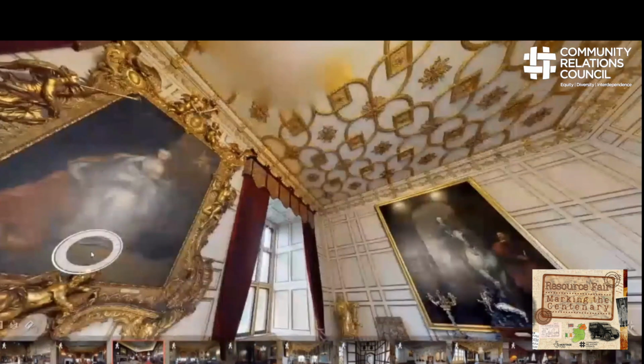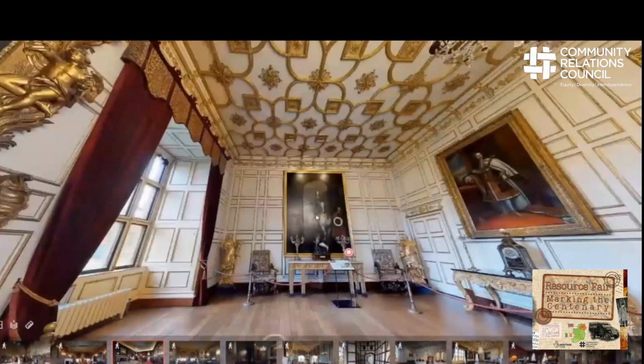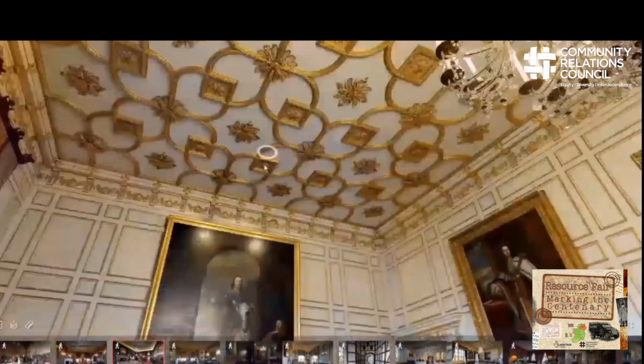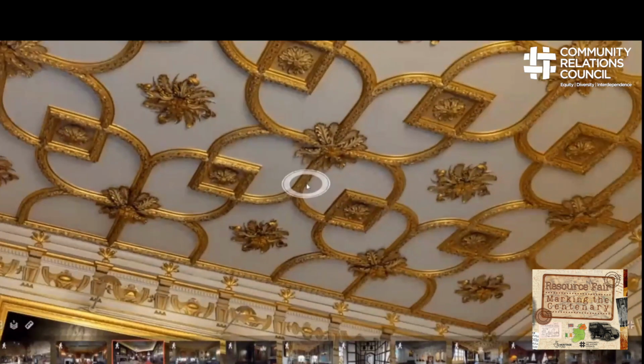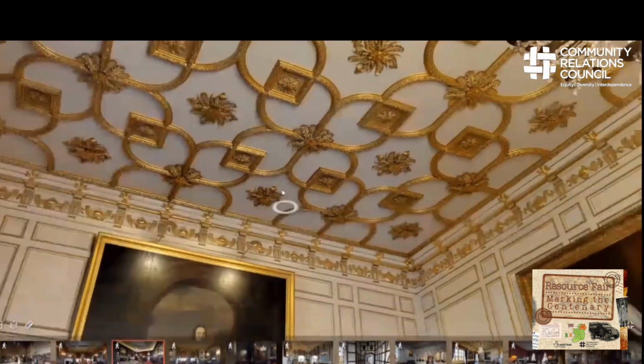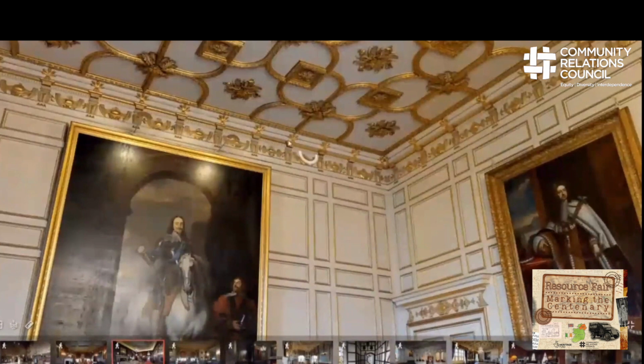But the beauty of this is that we can also look at the roof, at the ceiling, see the detail as well. Or if you've had any renovation work or anything like that that maybe you can showcase to the public, this is a great way to do it.